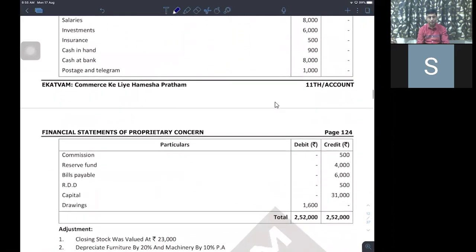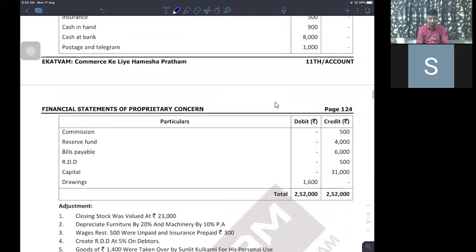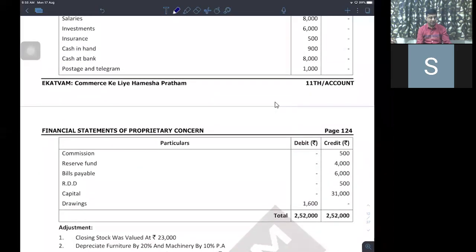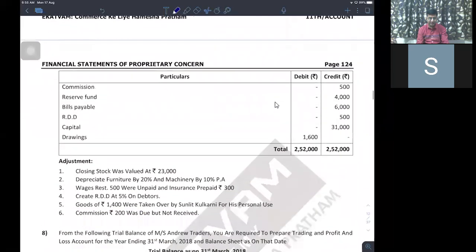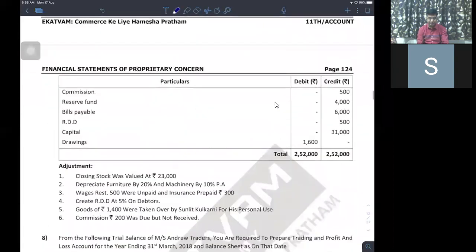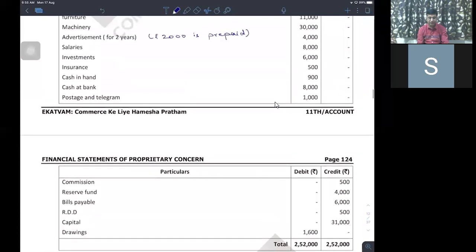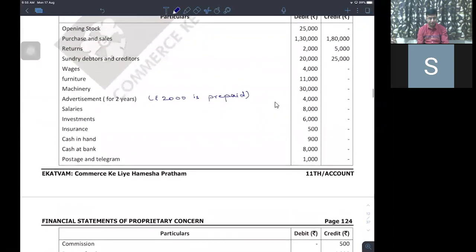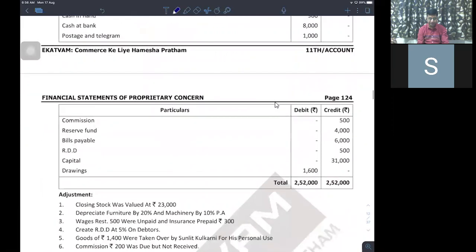P&L account debit side to RDD new amount 1,000. Because old RDD will be shown onto the credit side of P&L account. Trading account debit side. To purchases, inner amount column 1,30,000, less drawings 1,400. Balance to the outer amount column 1,28,600. Balance sheet liability side, capital. Inner amount column 31,000, less drawings 1600 plus 1400, that is 3,000, outer amount column 28,000.